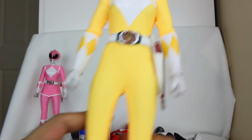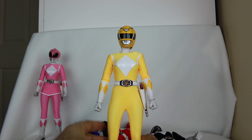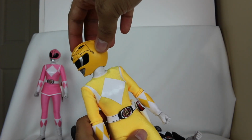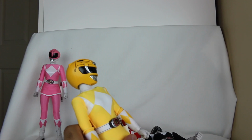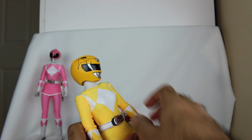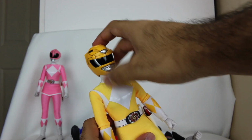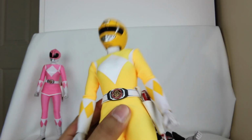I'll start with yellow. So here's yellow, a little bit shorter than the guys. But there she is. Helmet looks good, although I feel like there's extra lines than there should be, right? Like, I don't remember there being lines like that out to the side. It seems a little too much. I think they went a little overboard on that. I don't think that's accurate.